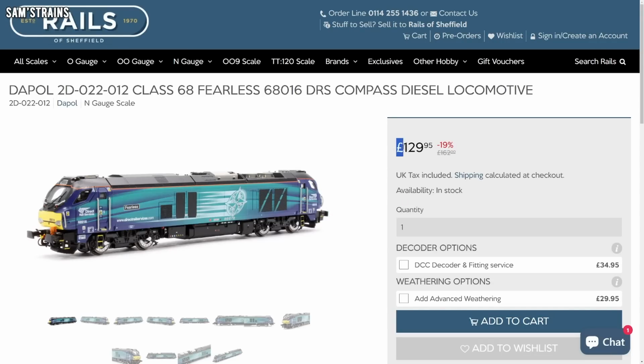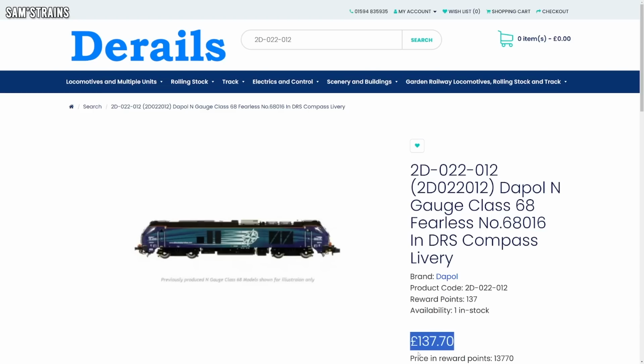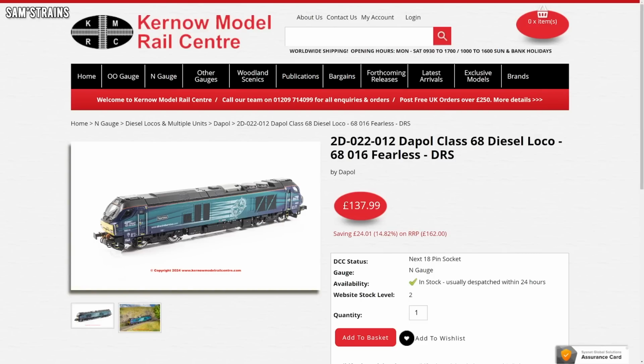Next up, I looked at the Dapol N-Gauge Class 68 just to change things up a little bit, and would you know it, once again Rails were cheapest at £129.95, followed by Model Railways Direct, D-Rails and TMC. Each of these had the same price of £137.70. Once again, Kernow brought up the rear, only slightly more expensive this time though, at £137.99.